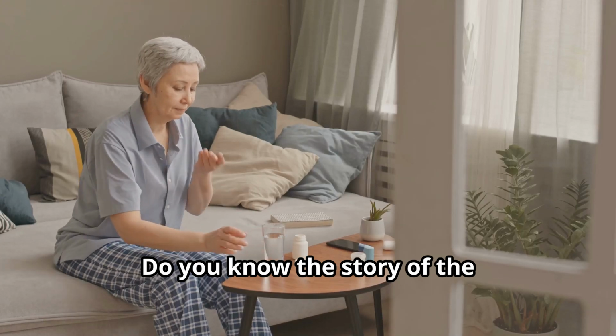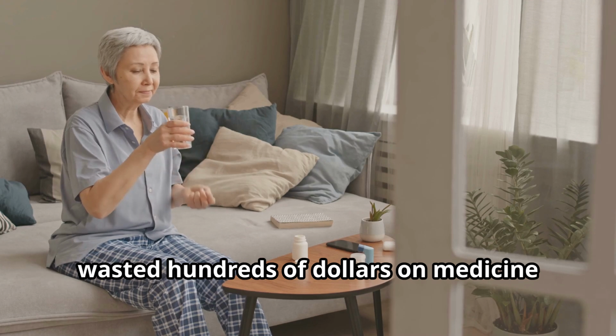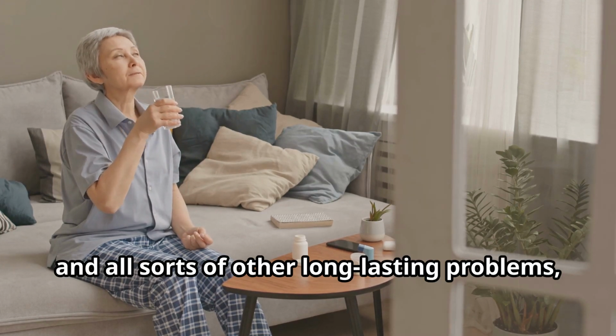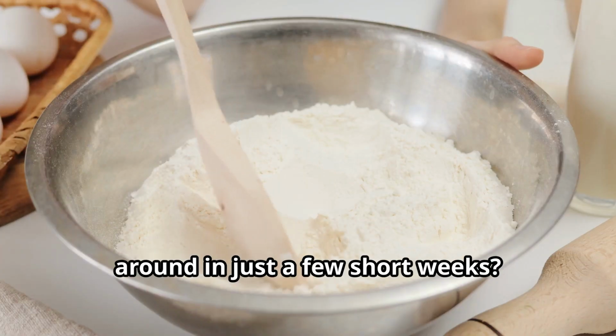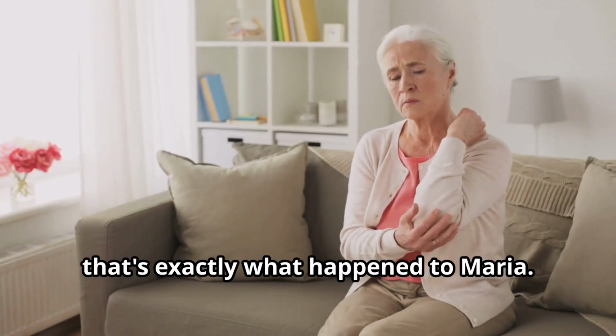Do you know the story of the 67-year-old lady who, for years and years, wasted hundreds of dollars on medicine for her arthritis, acid reflux, and all sorts of other long-lasting problems before she stumbled upon a solution for less than $2 that turned her life around in just a few short weeks? Sounds pretty amazing, right? Well, that's exactly what happened to Maria.